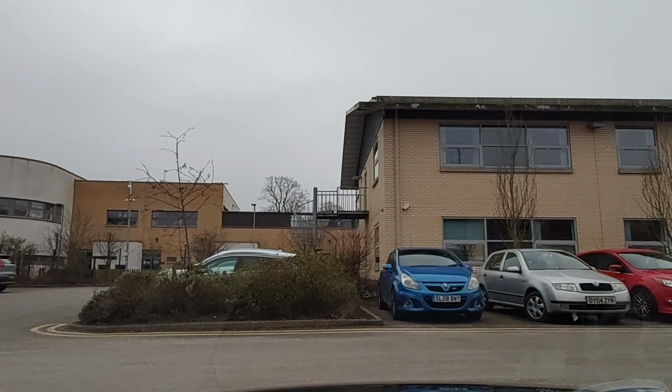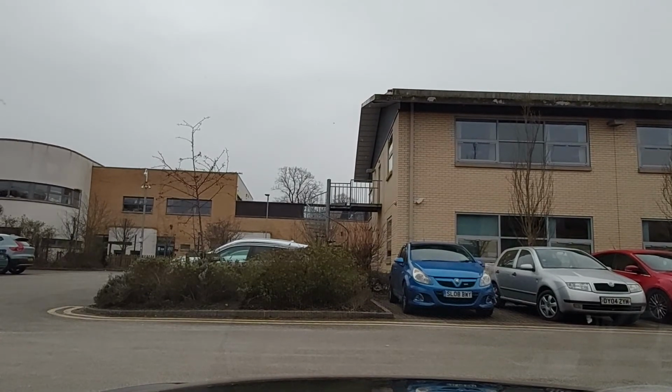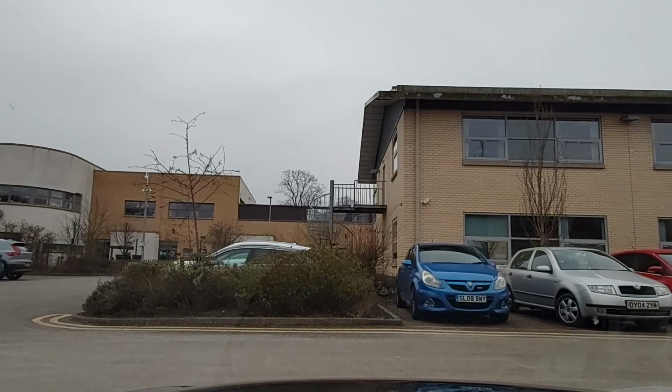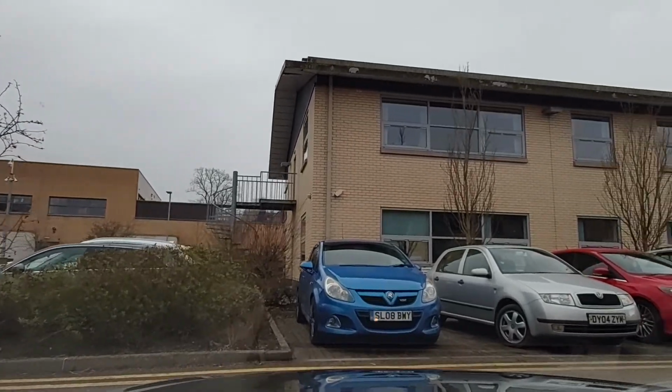In this video we're going to do the Withington test route for Didsbury Test Centre. Observe the road both ways before moving off, as this is a two-way road. You will arrive at your destination at 4:50 p.m.